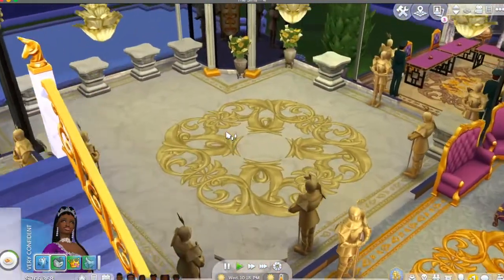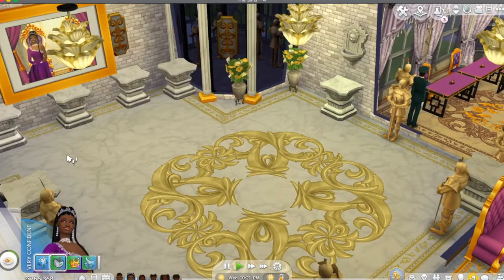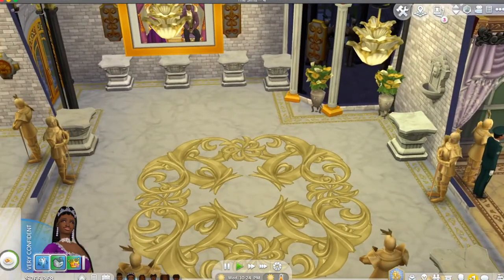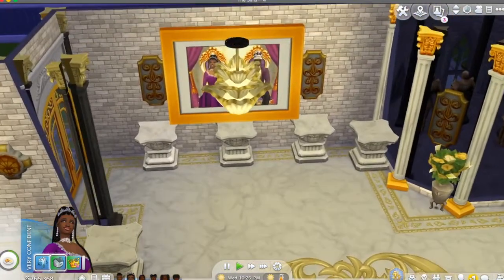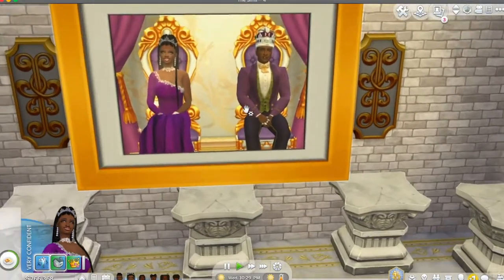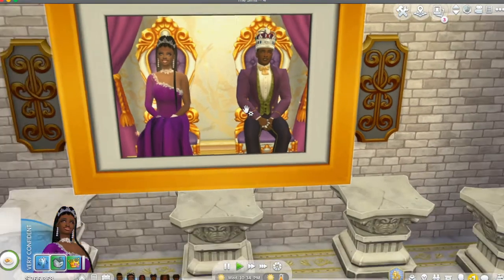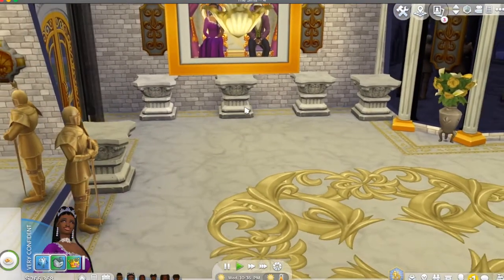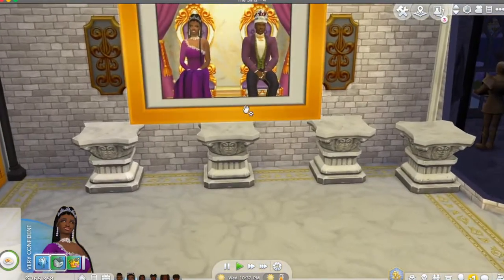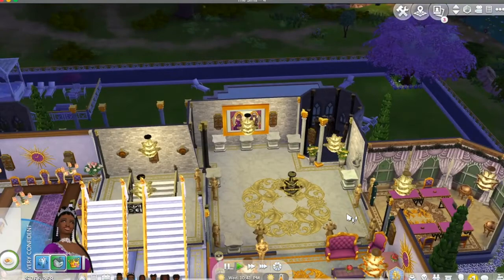But over here, I call this the museum. I presume that this was built to be like a crypt or something like that. However, I do think it's kind of creepy to have a crypt in the middle of the main floor of the palace. So instead I have a portrait of the king and queen in their throne room. They do have a throne room now, which is awesome, so you'll see that in a minute. But I think this is just going to be the portrait room for now, and possibly it will double as a ballroom when necessary.